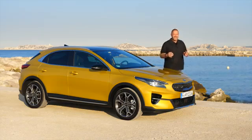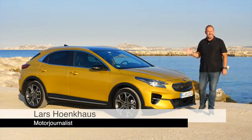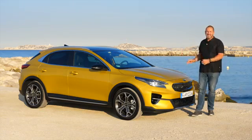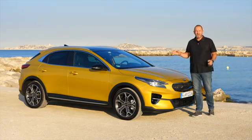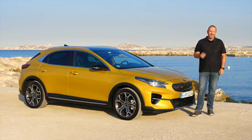The Ceed is the success model of the brand Kia. Until now you could have ordered it as a Ceed, a sports wagon or the new Pro Ceed. But now the family got a new member with the new compact crossover called XCeed. And this is the car I'm driving today.